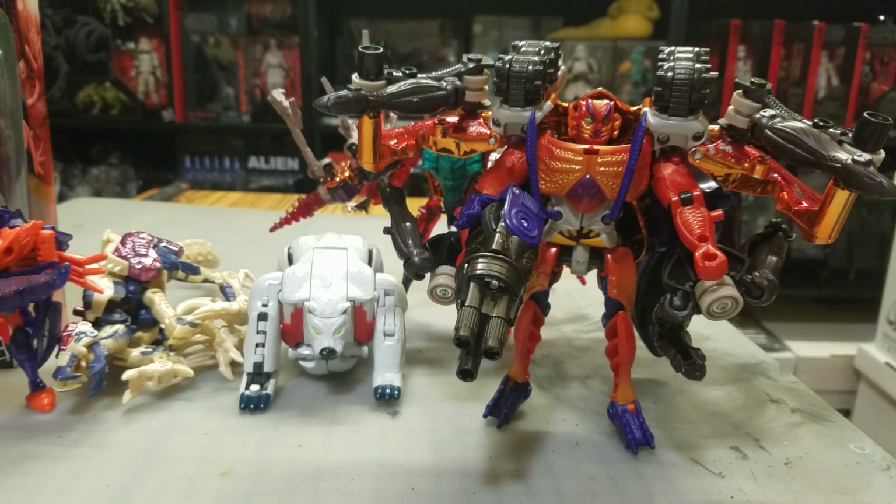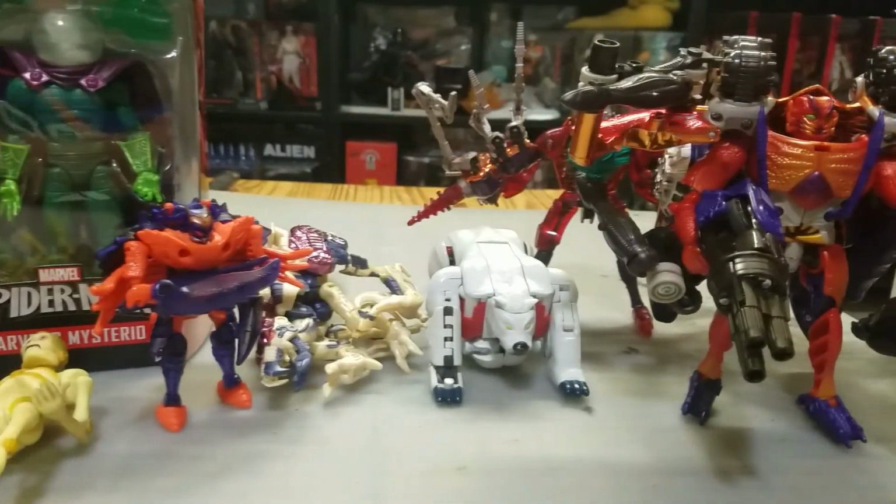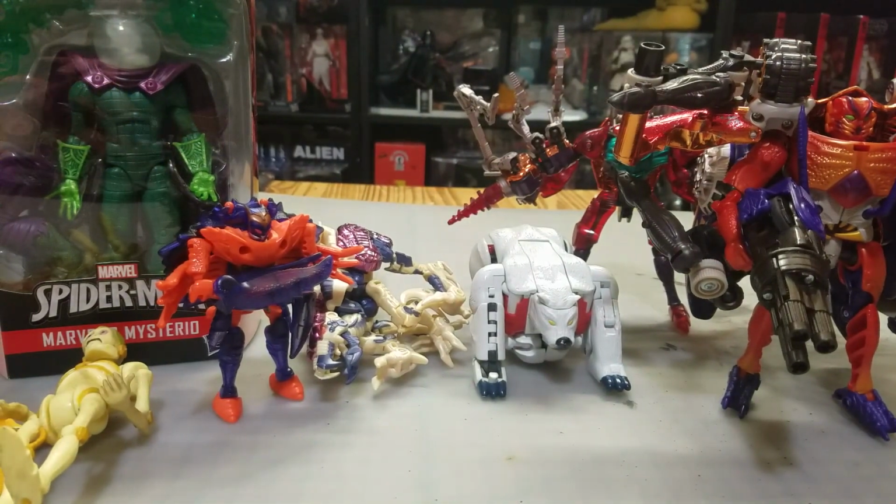I think Scavenger is, for the most part, complete. Polar Claw, Dinobot, Razor Claw, I think they're all complete. And probably the best one I got, that I was pretty excited to have, is this guy, Scorponok.